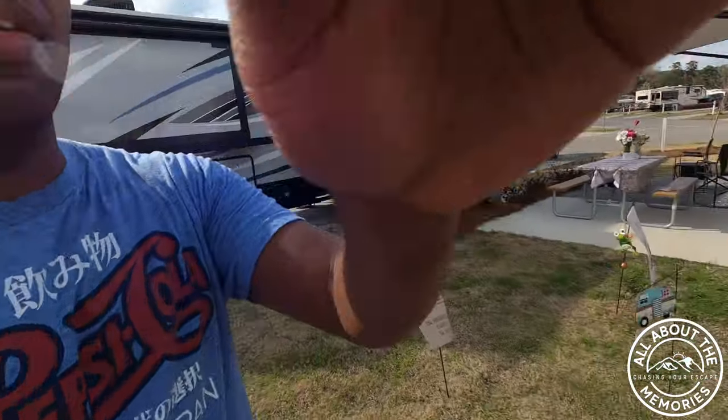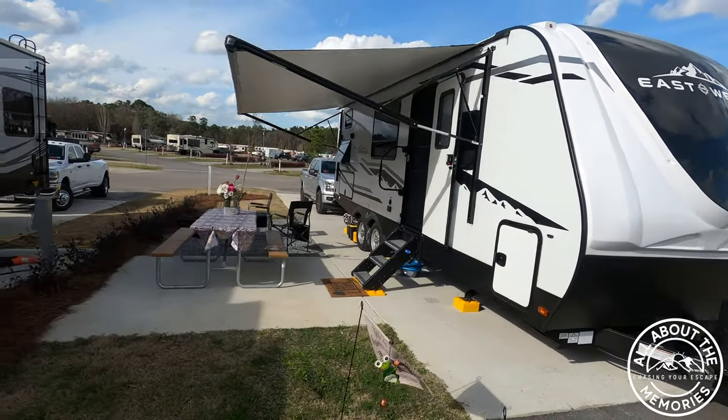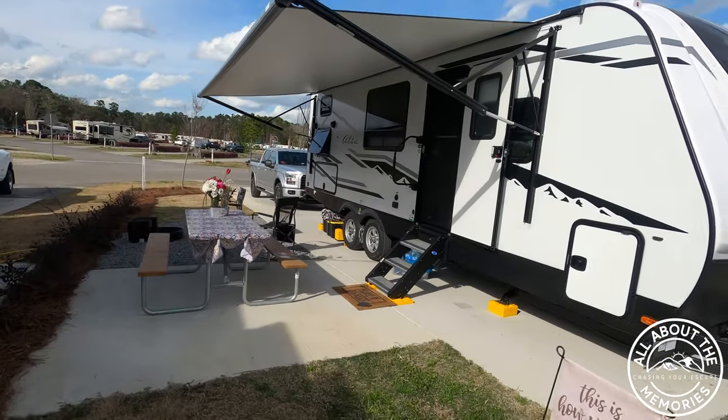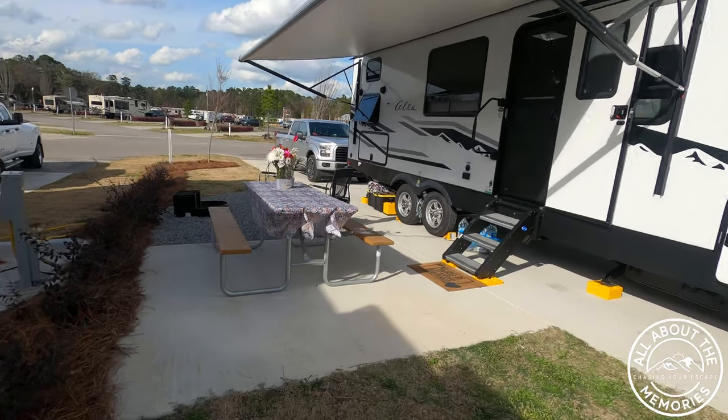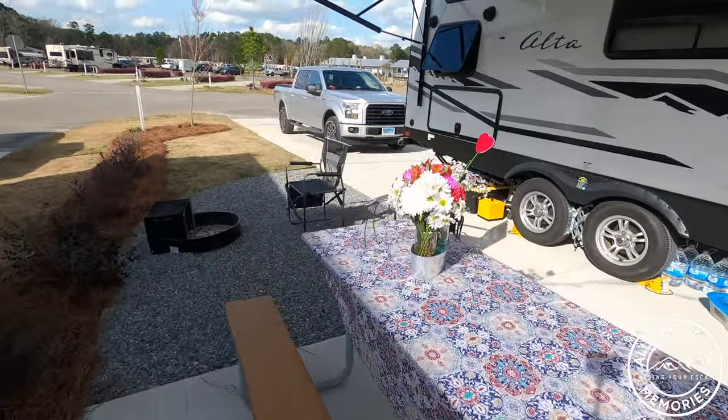Hey everybody, sorry for all the noise, we're at the Creek Fire Motor Ranch in Savannah, Georgia. Our first time here. This campground actually is really, really cool. Let's spin you around and check it out. This is our campsite. All right, it's a beautiful campground here. Not bad at all, not bad at all.